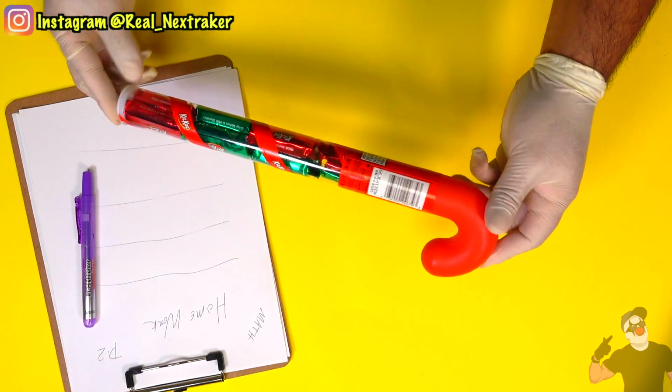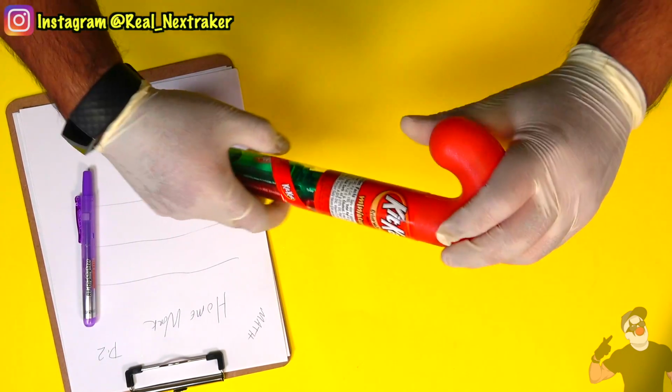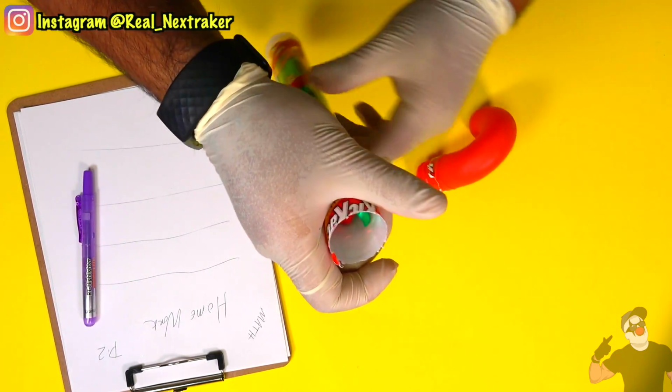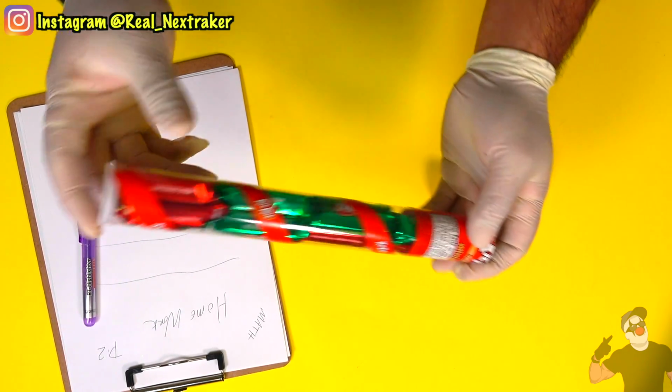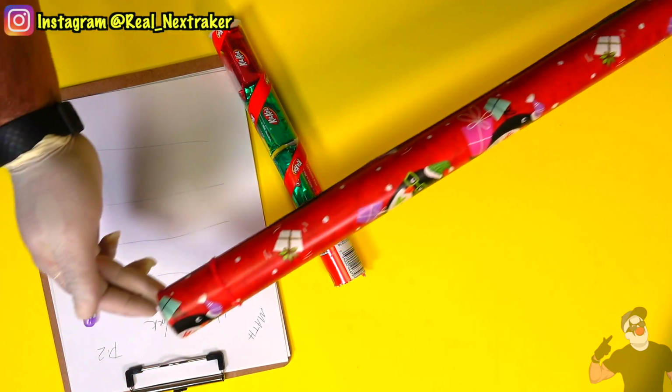Another way to pull off something similar in class is if we were to take a giant candy cane like this one. This particular one contains Kit Kats inside. We don't really need the plug, so let's get rid of that. As far as the tube that contains the actual candy, we are gonna stick it inside a roll of wrapping paper, but we'll have to prep it first.